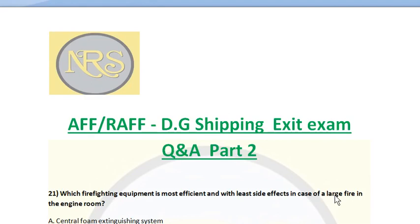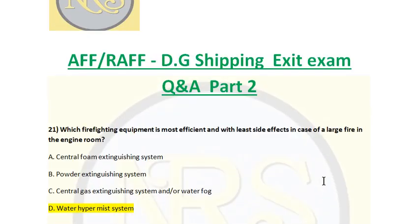Plan. Today's topic is RAFF, SOLAS report. Which firefighting equipment is most efficient and has the least side effects in case of a large fire?